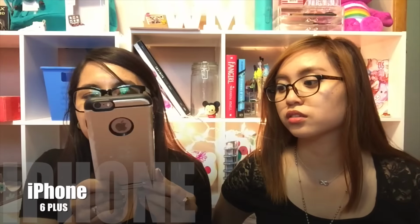This is our phone. I'll show my phone first and then you show your phone. Yes. I'm using an iPhone 6 Plus. And as you can see, you can see us, double see us. I have the black one, and in the back it's the silver or the slate gray. And my current cell phone case, I have been using this for a year. This is the phone case. It is a black and gold phone case that I got from Amazon.